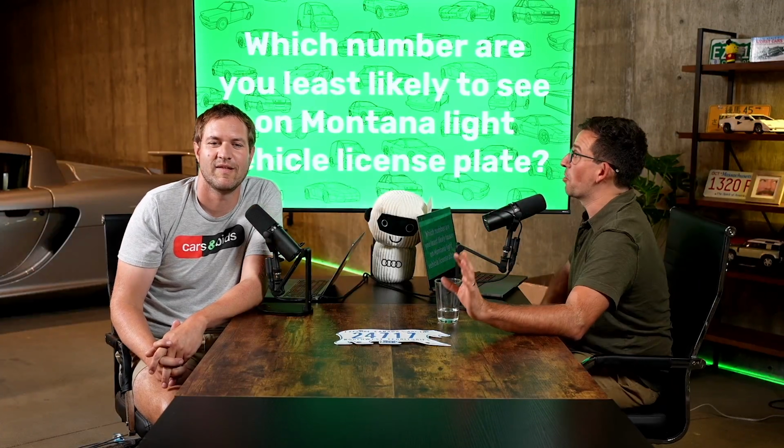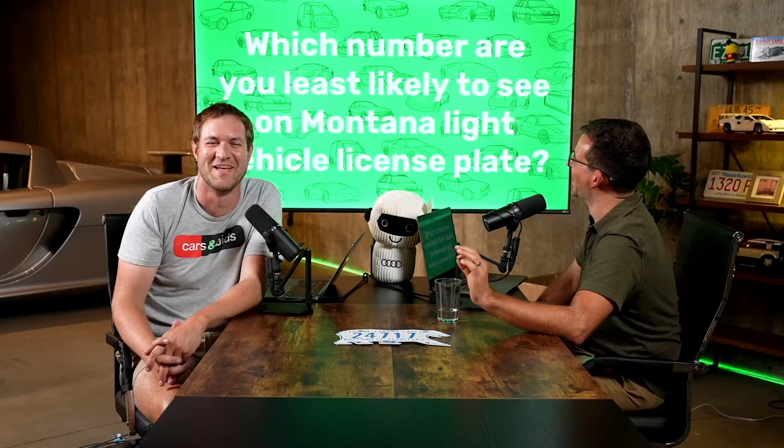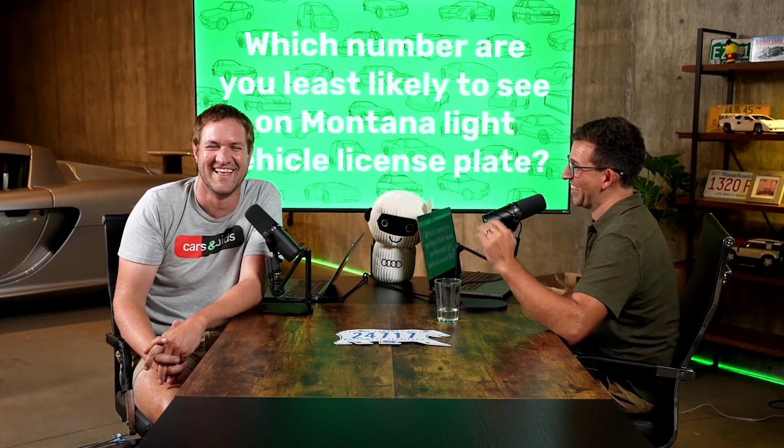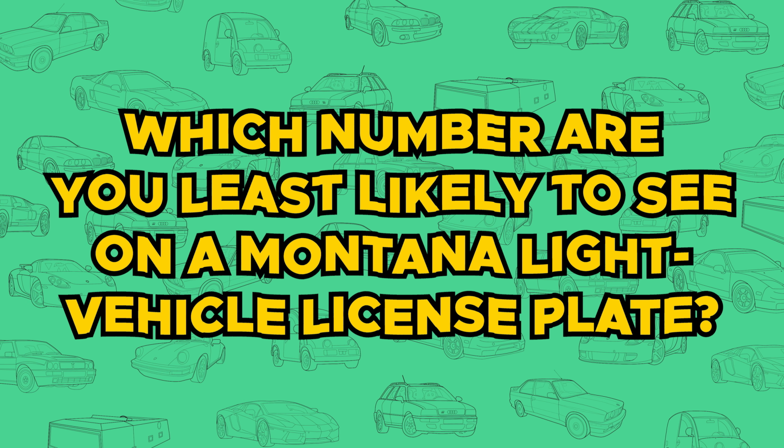I should add some. I'm going to read the question. Then I'm going to add some clarity, and 56. Then we'll get to the question. Just so you know, incorrect. Which number are you least likely to see on a Montana light vehicle license plate?